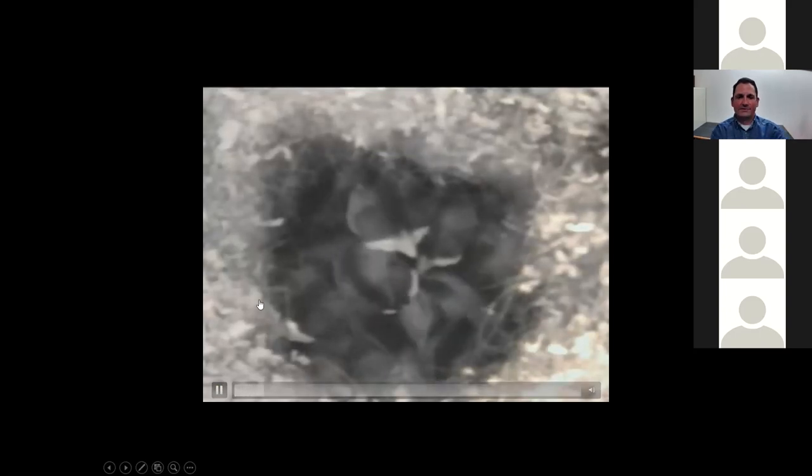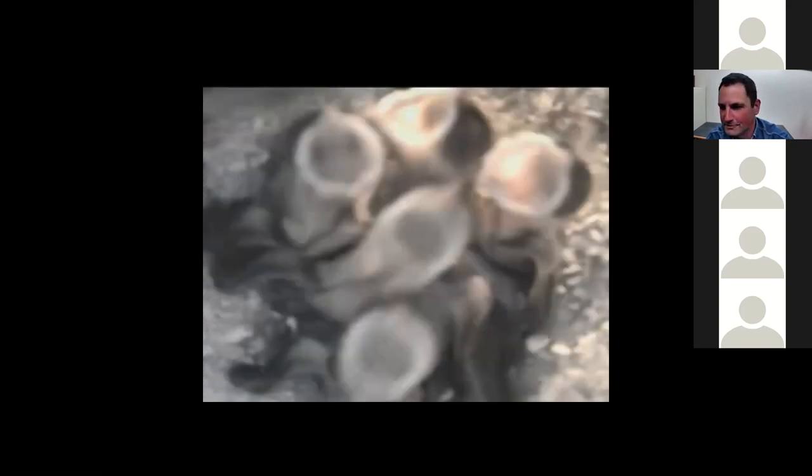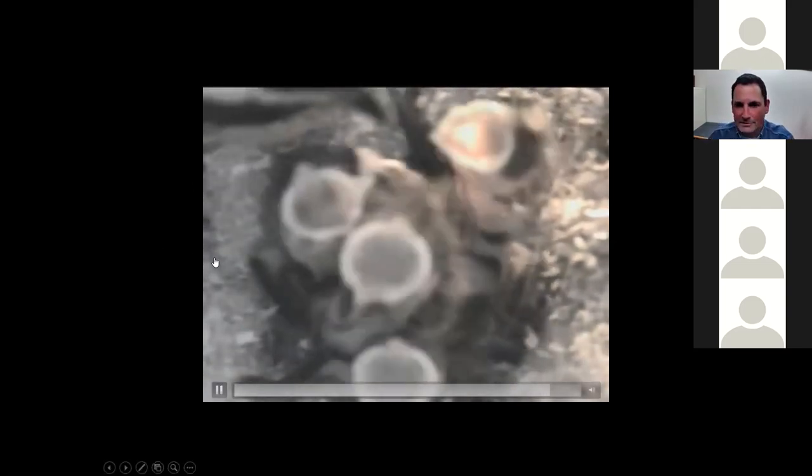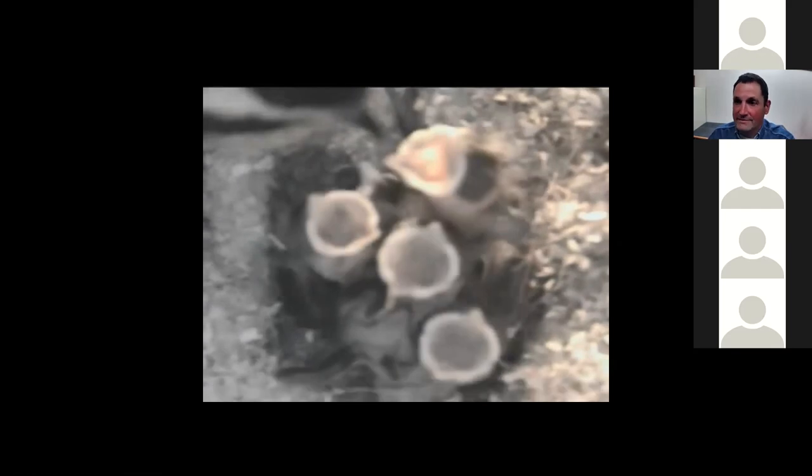And here's just a little video of what it looks like when a chickadee returns to feed its young. I apologize if the video doesn't come over very well, but it's a very exciting moment when the mom comes back with a mouthful of caterpillars to eat. But she's getting those caterpillars from native plants that the caterpillars are feeding on.